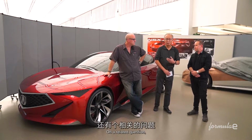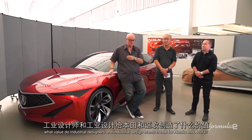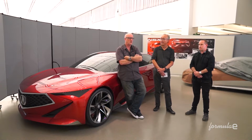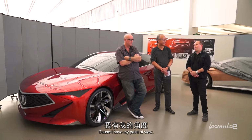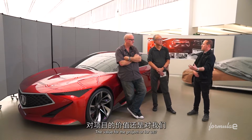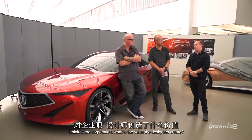Okay. On a related question, what value do industrial designers and industrial design teams create for Honda and Acura? Great question. Do you want to throw out a different point of view, because I have my point of view. So the value from the project or for us? I think to the corporation, what's the value that designers create?